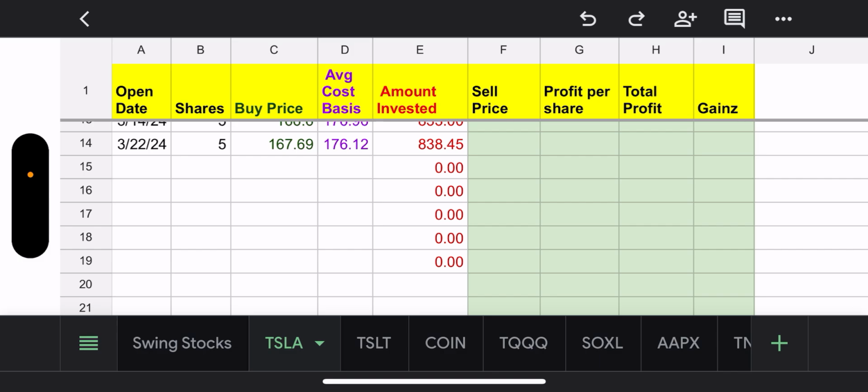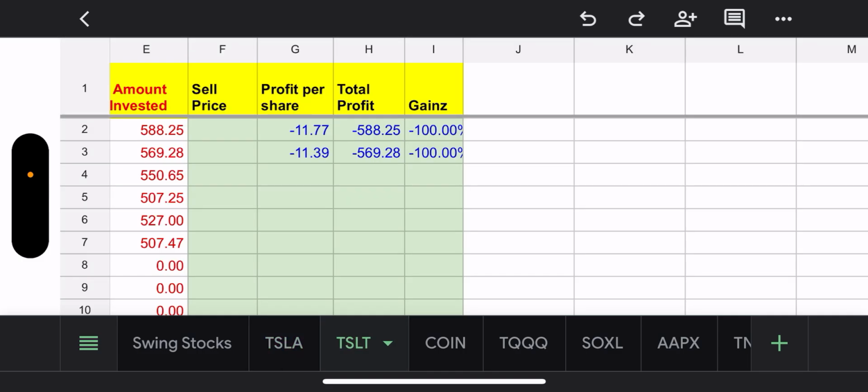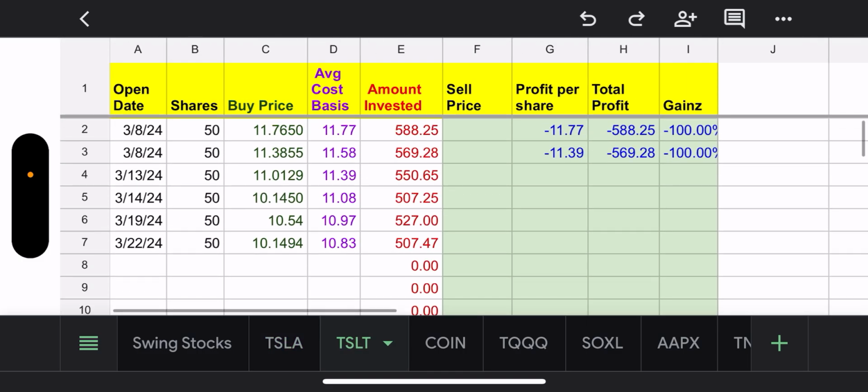Obviously, my call strike price would be above the average cost basis. And then once I get assigned and sell off my shares, then I'll just use TSLT. So TSLT, I currently own about 300 shares with a cost basis of 1083.